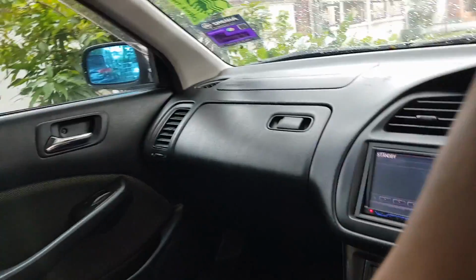When it comes to packaging, when you look at this car from outside, it looks small. It is a small car. If you park this next to a new Myvi or the previous Myvi, they outsize this car massively. But somehow I just find it spacious.